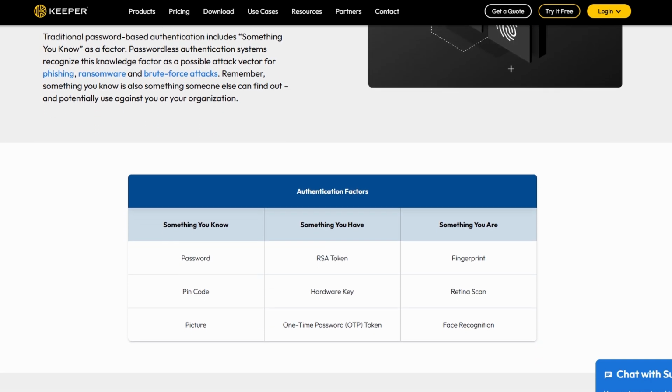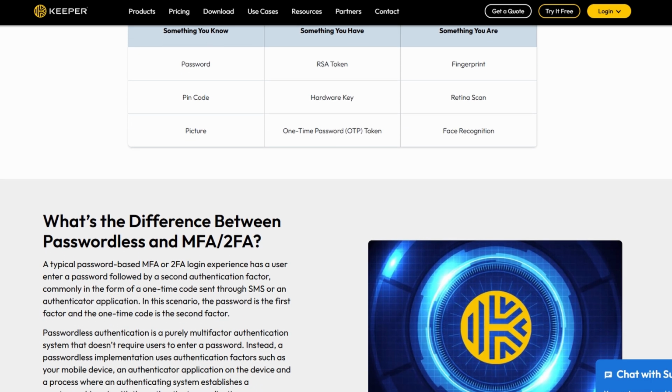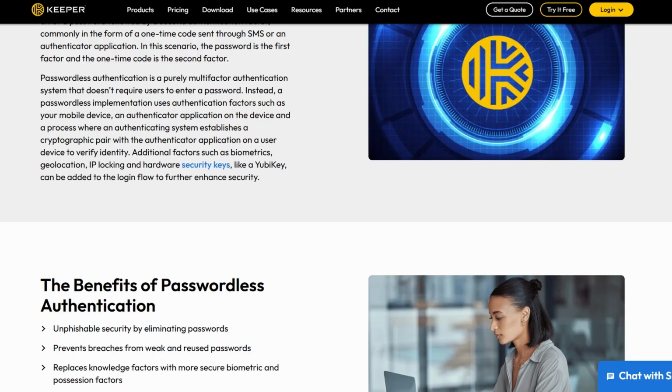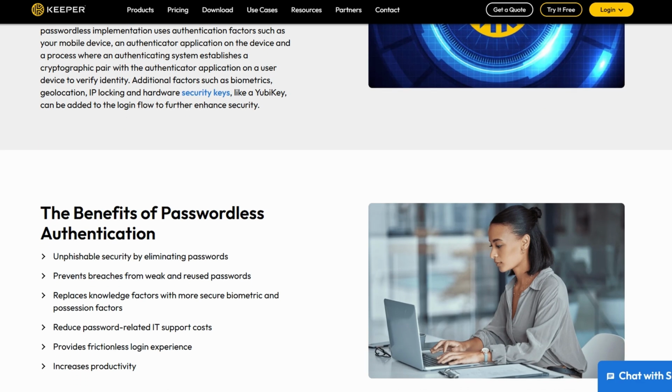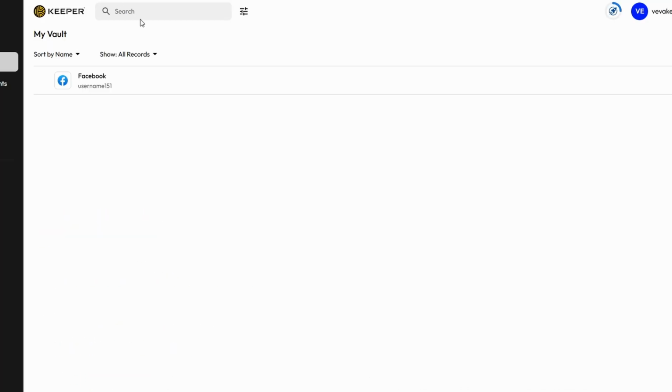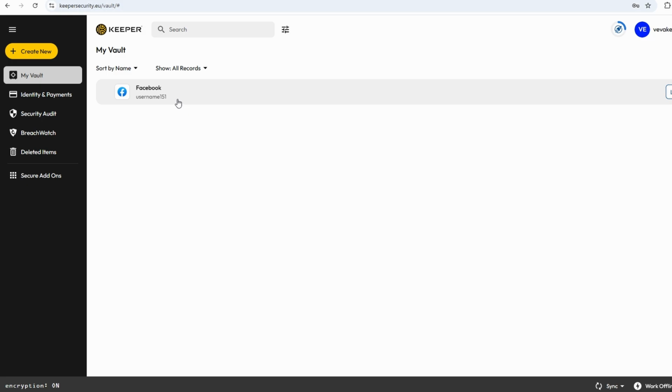Managing passwords on the mobile app is just as simple as it is on the desktop. You can add new passwords, generate strong passwords, and even update existing entries in just a few taps. If you're browsing on your phone and want to save a password, Keeper can prompt you to store it directly through the app, so no more worrying about missing passwords.